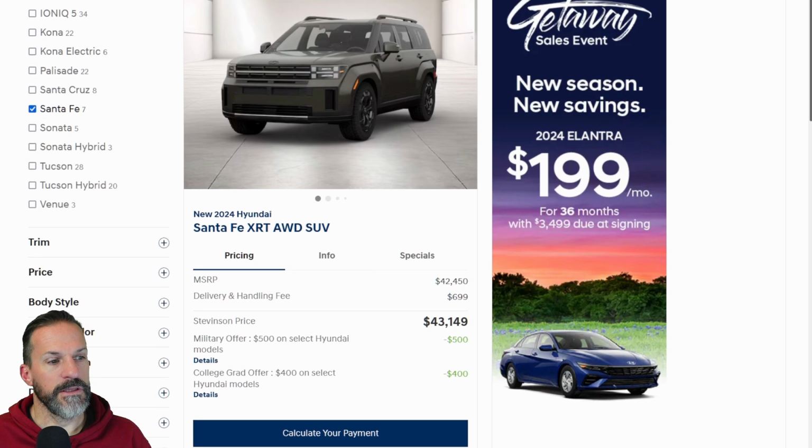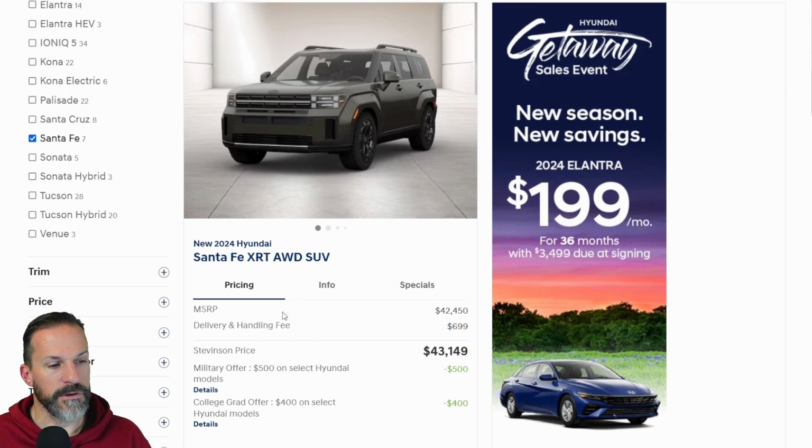Same story with the Santa Fe's. We didn't have a lot of them at this lot, but they do have quite a few at their other dealerships. $43,000 is Stevenson price, the final price. There's nothing off really there. Santa Fe's are fairly popular.